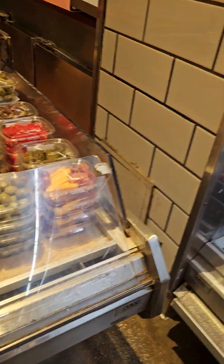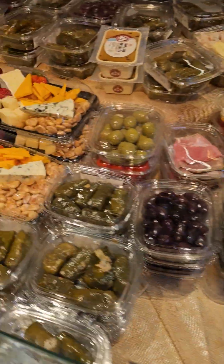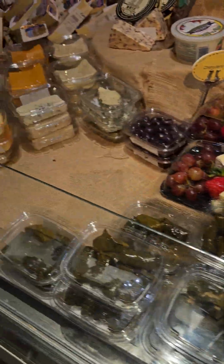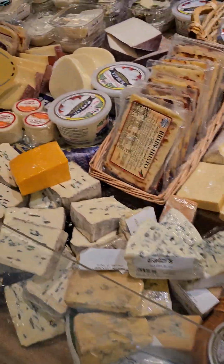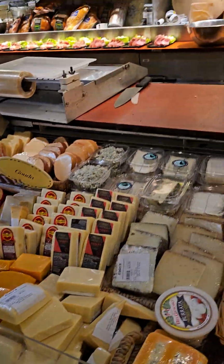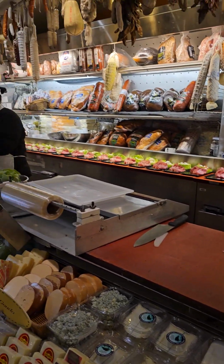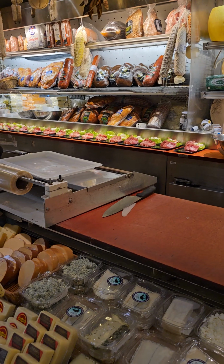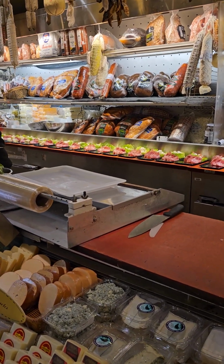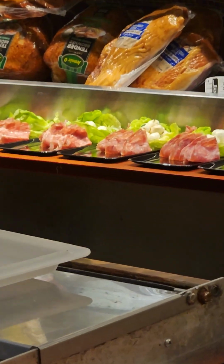But every olive you can imagine, cheese plate, is already out. I love this stuff. It's amazing. Oh, look. They're making food fresh right now. You see it? I wonder if I can zoom in so you can see that it's being freshly prepared and put on the trays. Like I said, this stuff is made fresh every single day.